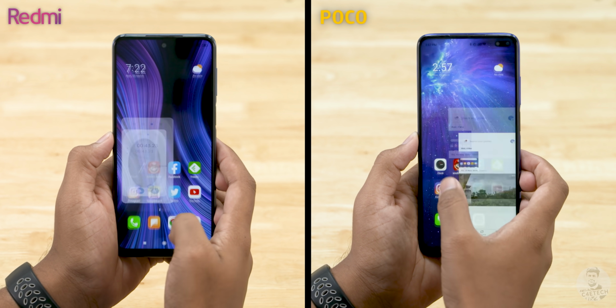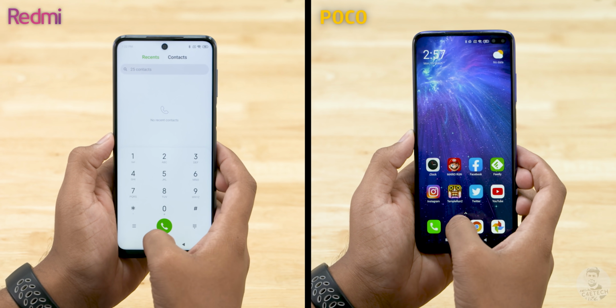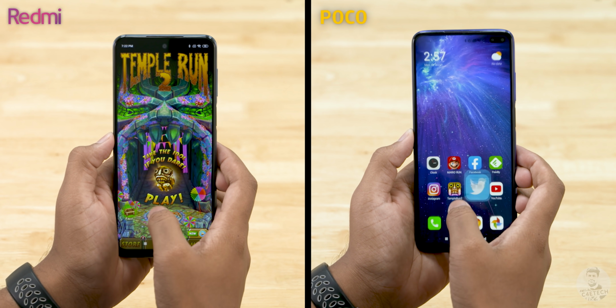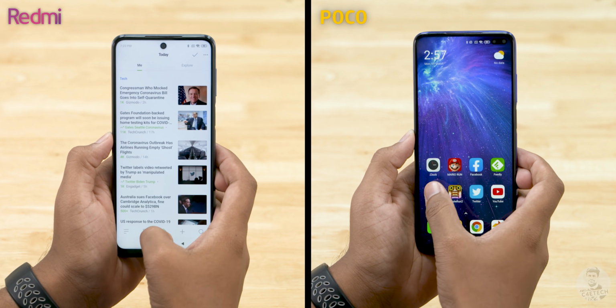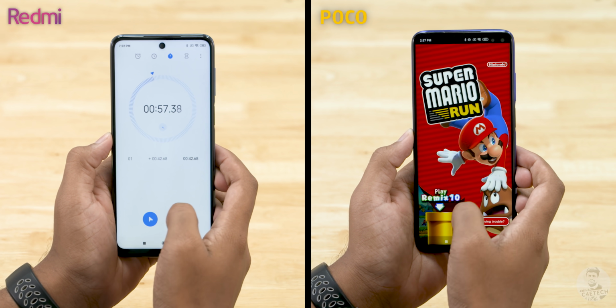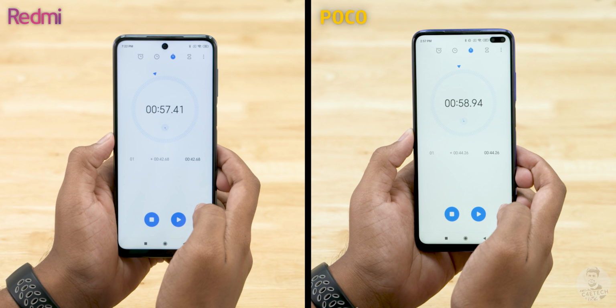The Note 9 Pro has finished the lap in 43 seconds. 1 second more is what the POCO takes. It was on the Photos app when the Note 9 Pro finished. Moving on to RAM management, the Note 9 Pro still maintains its lead. Both the phones have no reloads. All apps are in memory. The Redmi Note 9 Pro finishes the first round in 57 seconds. The POCO X2 takes about a second and a half more.